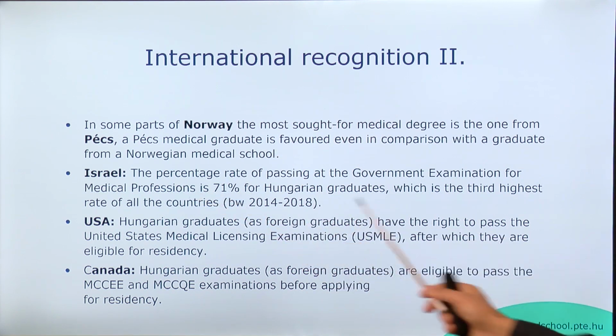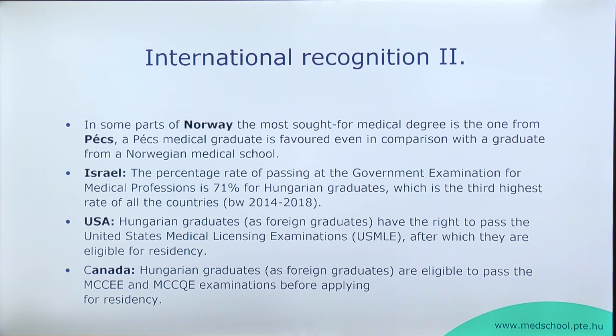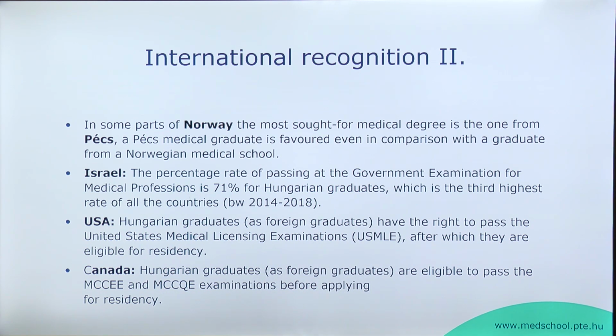As you can see, we have a very good percentage rate of passing in the Israeli government examination, and the USA and Canada examinations. So finishing the university and getting a degree from the University of Pécs Medical School means that you can start your medical career all over the world without any problem.